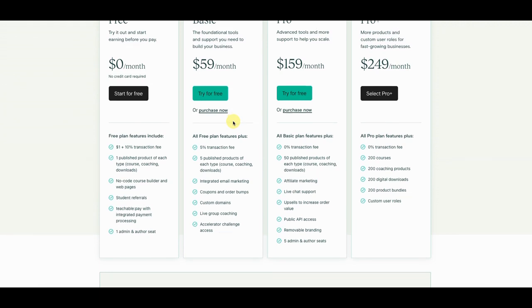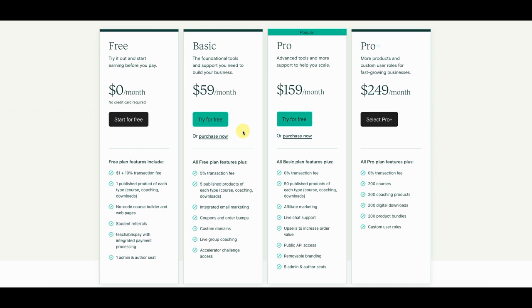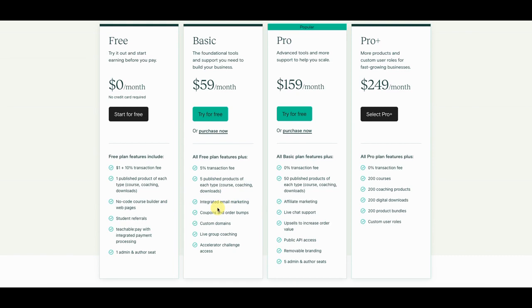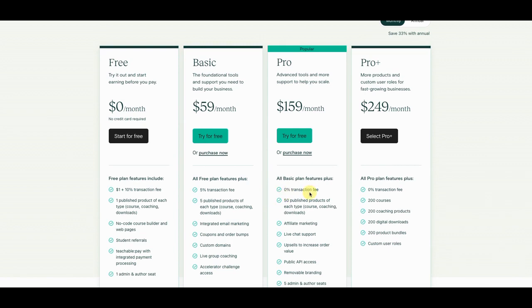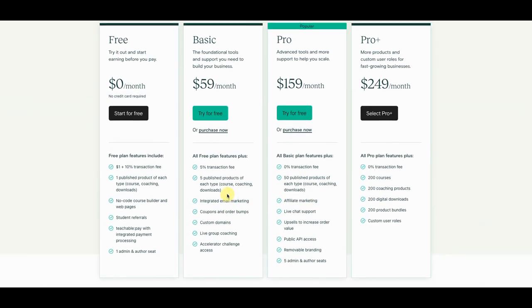But this is 2 of 5 that I'm looking at for learning management systems. Now let's just get to it, right? So the basic gives you a 5% transaction fee. They'll charge you, and you get to do 5 published products of each type: course, coaching, downloads, right? Integrated email marketing, coupons, order bumps, custom domain, live group coaching, accelerated challenge access. If I was to do this plan, just looking at it, I think this is a fair plan to start with.